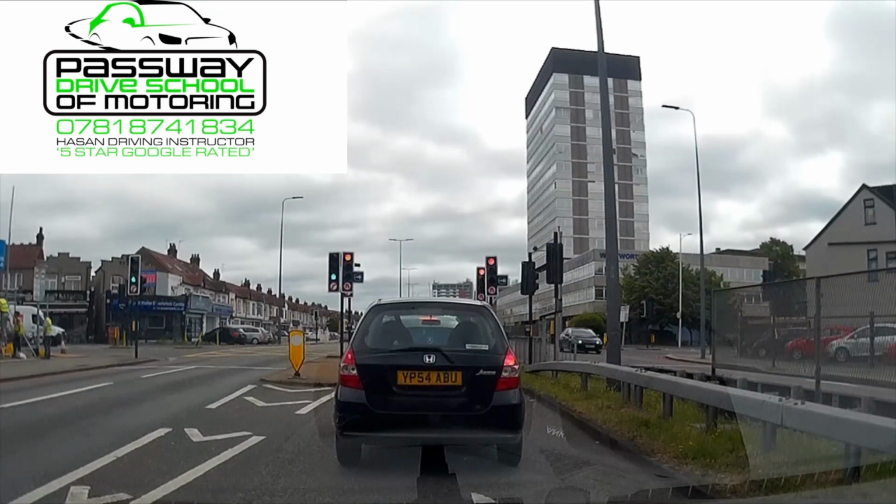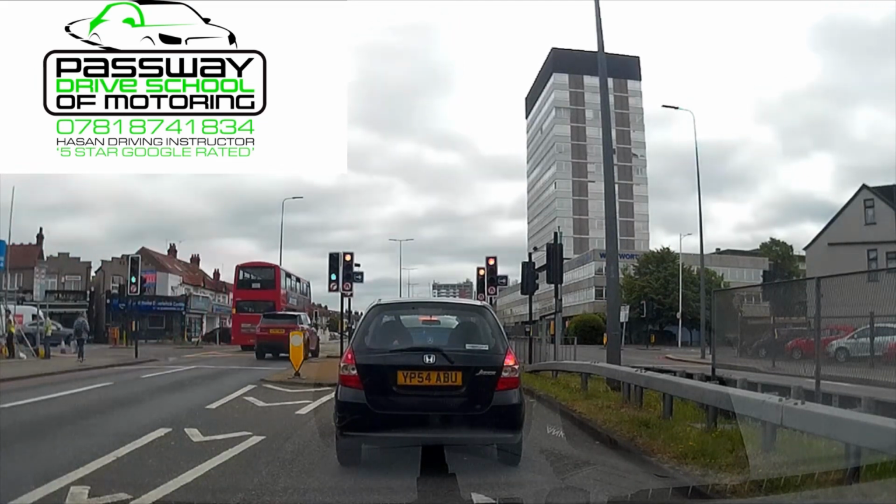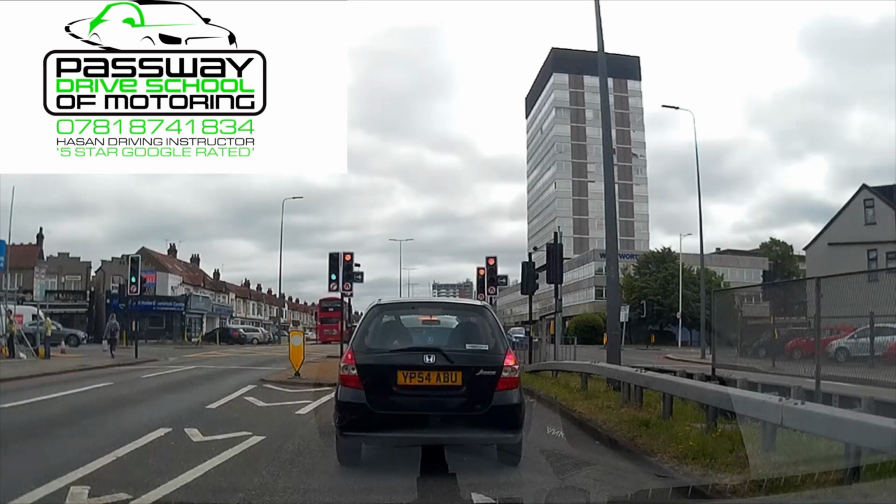Sat nav then instructed the pupil to turn right at the traffic lights, which is a filtered light, meaning that a filter light will appear, so there's no need to hesitate when your light appears. And then after that, there was a speed change as well.